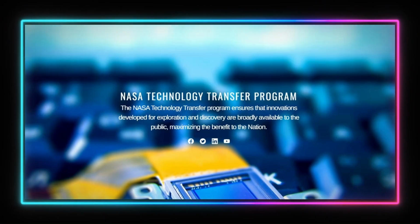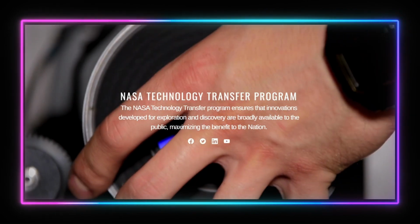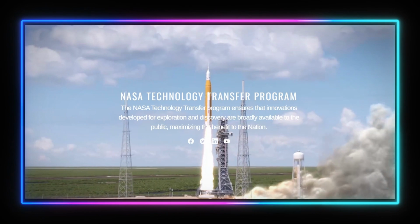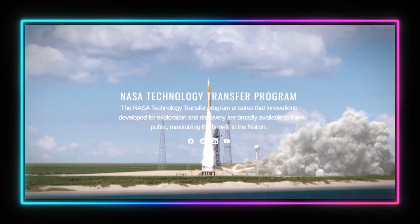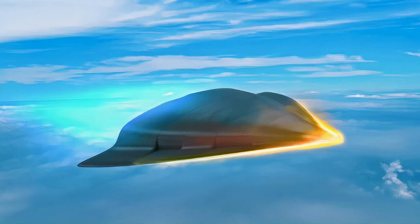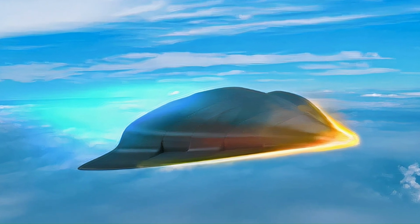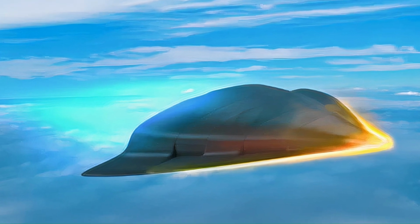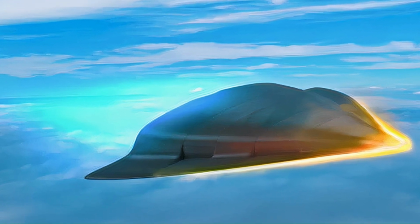NASA's Hypersonic MHD system. NASA's Technology Transfer Program is licensing its rights to a radical new form of propulsion that uses electromagnets to control the flow of plasma over aircraft and spacecraft flying at hypersonic speeds. As vehicles fly through a planetary atmosphere at hypersonic speeds, at least 5 times faster than the speed of sound, they generate a flow of charged gases.